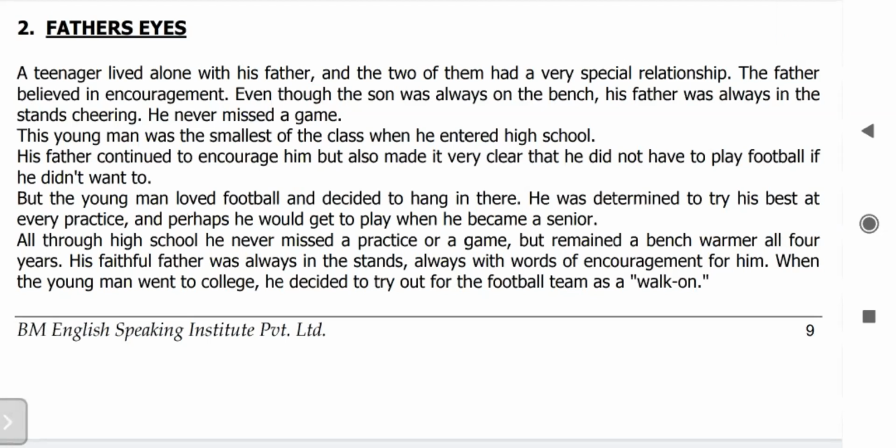Yeah, "His fa..." stop. That's the problem. Even though the son was always, we always say "always." You are saying "always" in a different pronunciation. So change that. It is two words combined, all and ways, combined together: always. There is no other pronunciation for this. You do not say it the other way, like you are saying.